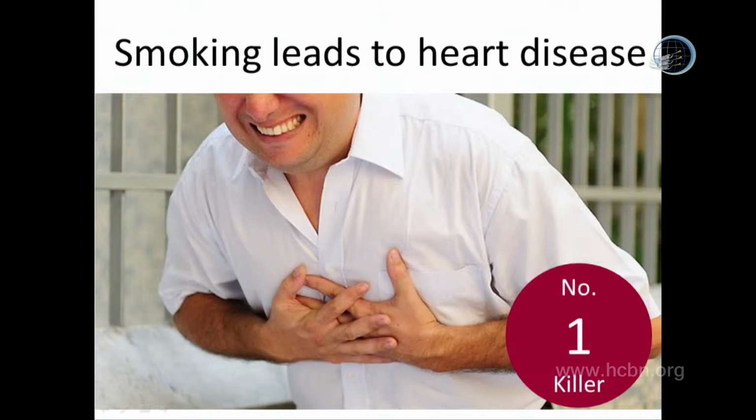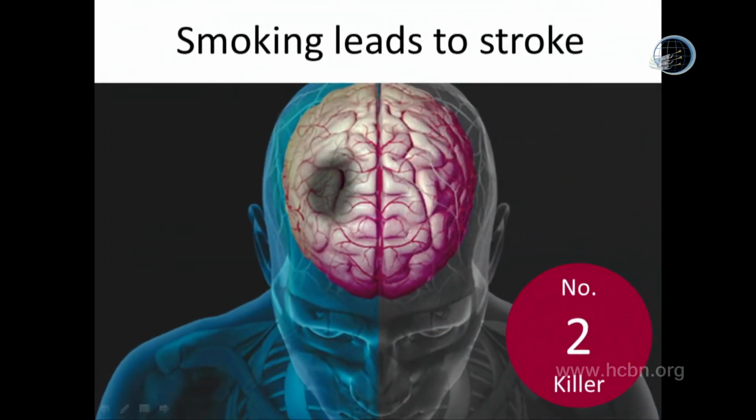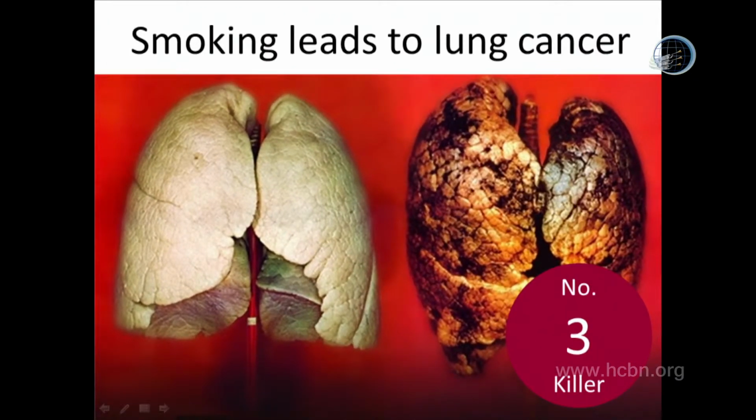Smoking leads to the #1 killer, heart disease. Smoking leads to the #2 killer, stroke. And smoking leads to the #3 killer, which is lung cancer. So if you're smoking, you're basically going to get any of the top 3 killers in our country.